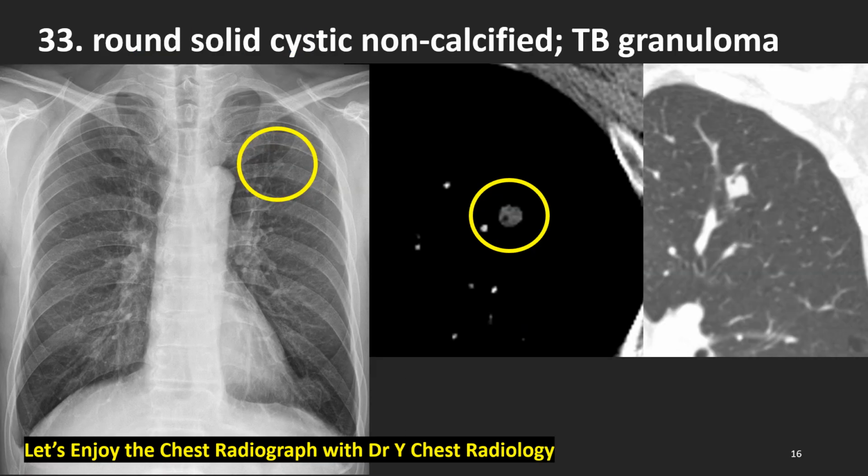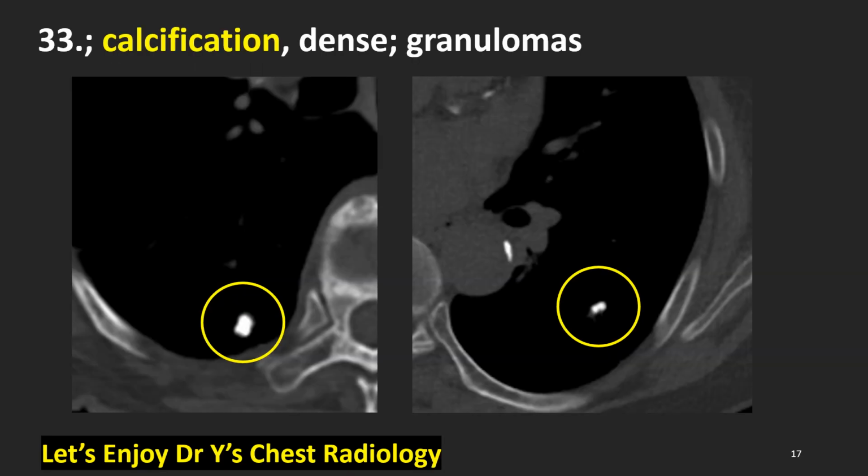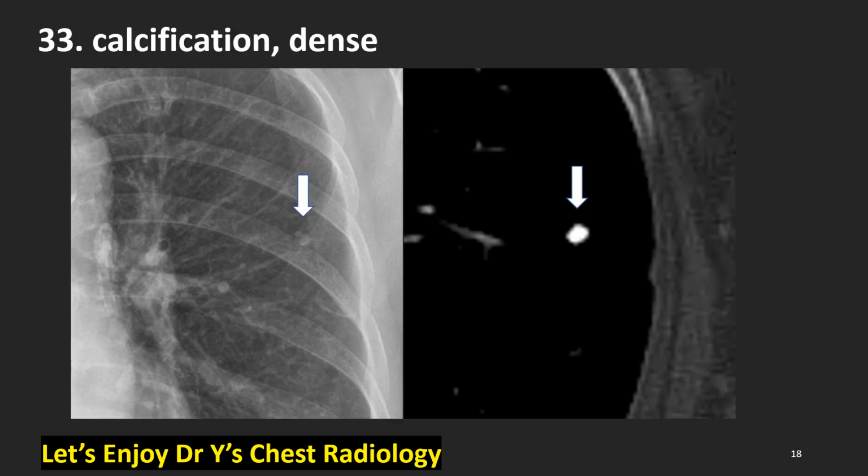Yellow circle shows a round, solid, irregular margined nodule with cystic portion and non-calcified nodule, proved as tuberculous granuloma. Two yellow circles show us dense, compact calcification, showing tuberculous granulomas. Another dense calcification with irregular margined nodule, calcified granuloma.